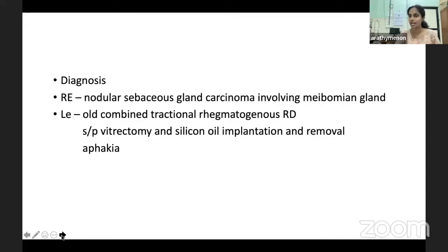And the site is upper eyelid. Why is upper eyelid more common for sebaceous gland carcinoma? More meibomian glands in the upper eyelid. What's the number of meibomian glands? I think I should ask others also. Dr. Alicia, what's the number of meibomian glands in the upper eyelid? She said it is more common in upper eyelid because meibomian glands are more common in upper eyelid. What's the number? It's a quiz question also. Any wild guess? 15 in the upper eyelid, 25 in the lower eyelid. It's very easy to remember.